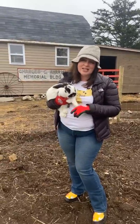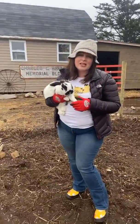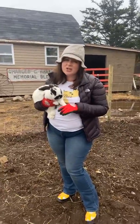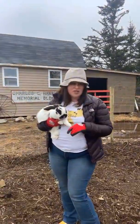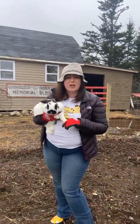Okay, so kids, if you're thinking that you want to do this, you enlist the help of all the adults in the house and all the other people in the house. Everyone can do something, whether it's throwing down a shovel load of compost or helping with picking out your seeds.